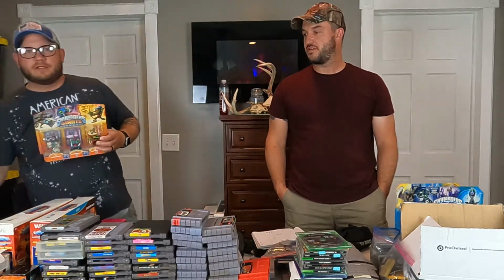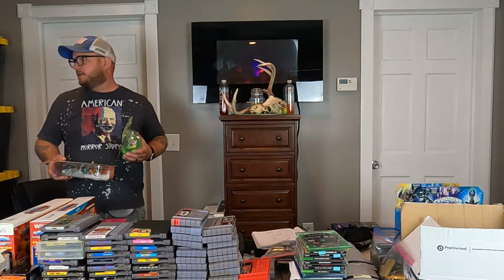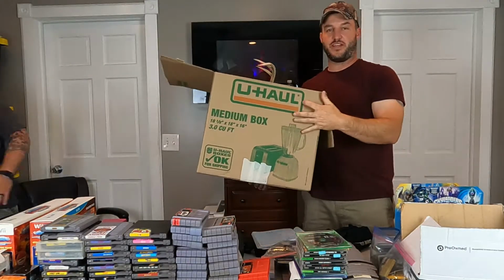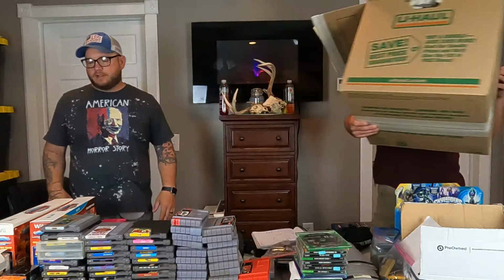This box over here, it's a U-Haul box, just like a regular 3 foot by 3 foot U-Haul box. The bottom half of it is full of loose Skylanders. He's talking about a box this big, and it'd be insane to take the time and show you guys. It is up to here with loose Skylanders, and then the rest of it's just filled with new ones, and the boards and whatnot that go with them.